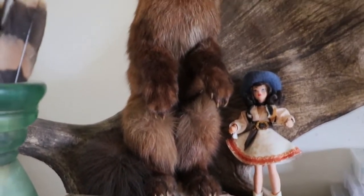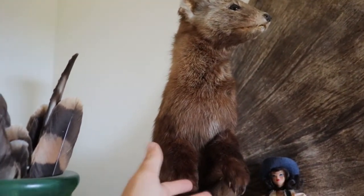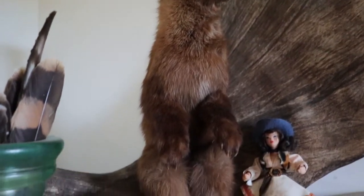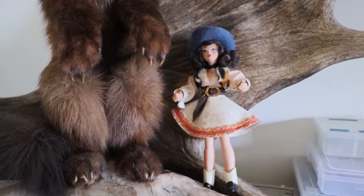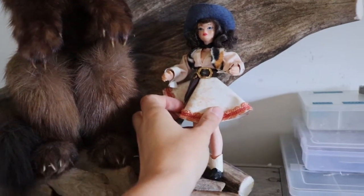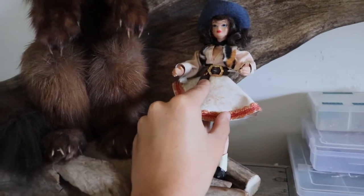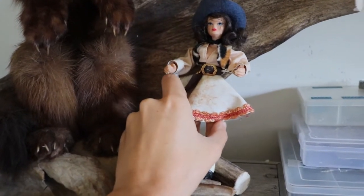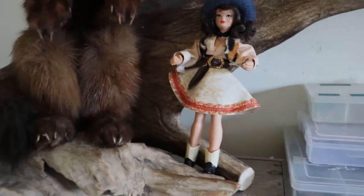Speaking of dead animals, we have this mink that I thrifted from a thrift store in town for 15 bucks. Her name is Georgia and I love her. She's really old and sweet. And right next to her is Buffalo Ann. I got this from a man who owns an antique shop in Kelowna, and he gave it to me for free. And she's got a little gun holster with a metal gun, and I think it's just the cutest thing in the entire world. I'm not usually a fan of dolls, they usually creep me out, but I feel like this is my alter ego and I just really needed her.